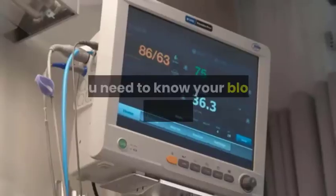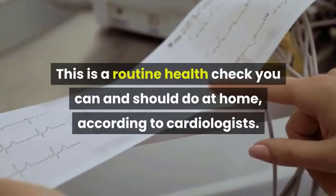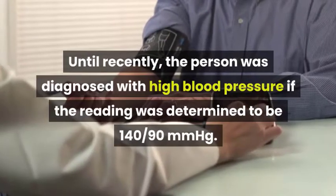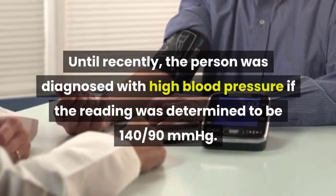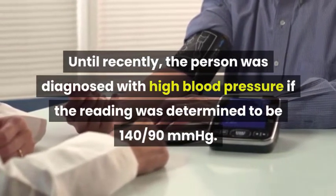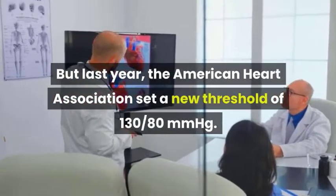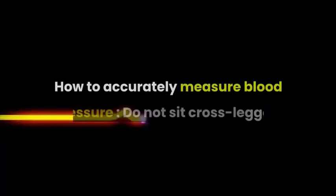Asterisk warning: blood pressure. You need to know your blood pressure readings. This is a routine health check you can and should do at home, according to cardiologists. Until recently, a person was diagnosed with high blood pressure if the reading was 140/90 millimeters of mercury. But last year, the American Heart Association set a new threshold of 130/80 millimeters of mercury.